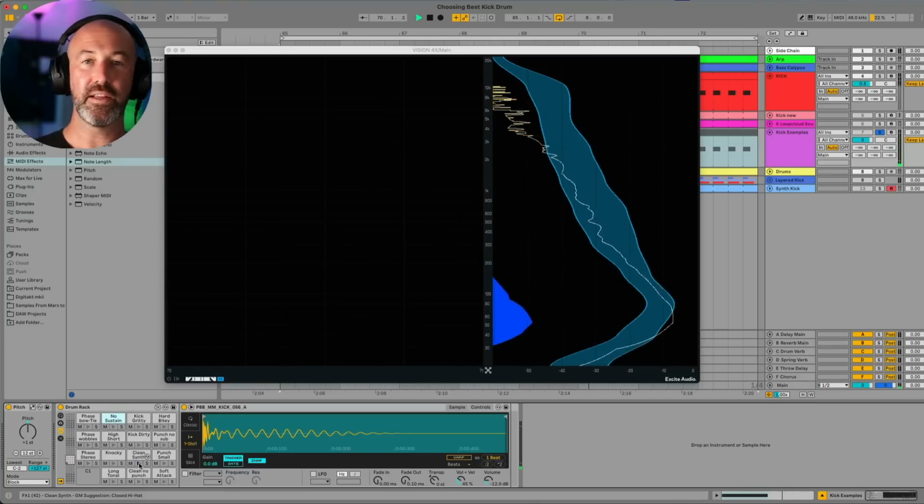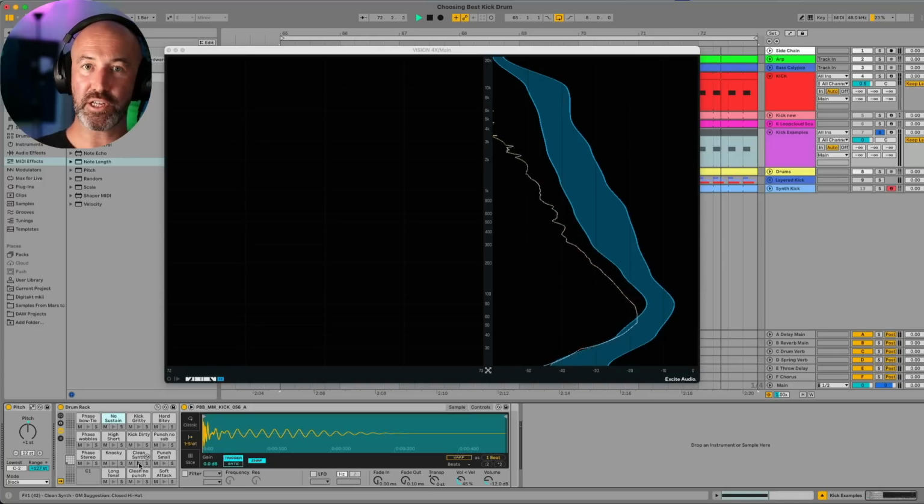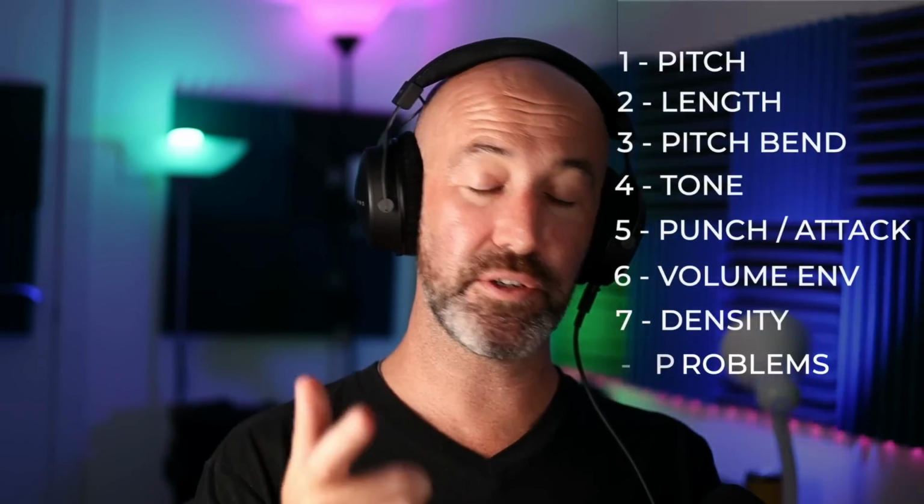Difference there, right? This is another characteristic I would also look out for, thinking: are my reference tracks using very clean kicks or are they more gritty? And what am I going to use? Now, bonus characteristic, let me show you some of the problems you might see in some kick drums.